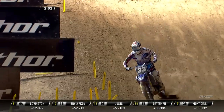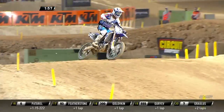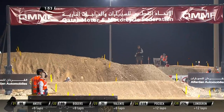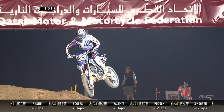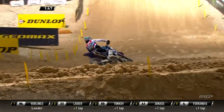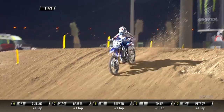And Valentin Guillot having similar results in the winter season in certain Supercross races in the European Supercross season, winning in Geneva. He's actually not too badly placed here. 6th in his second race at the moment, 8th in the first race. So good day, good solid performance from Standing Construct here, round 1, Qatar.